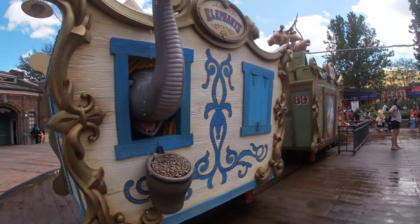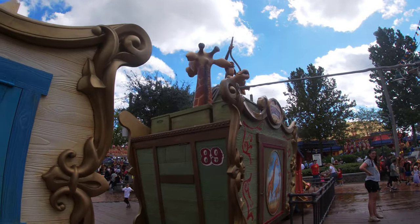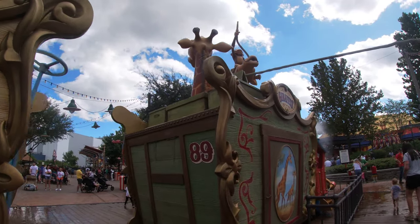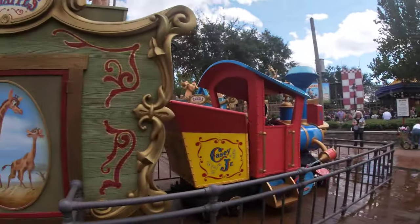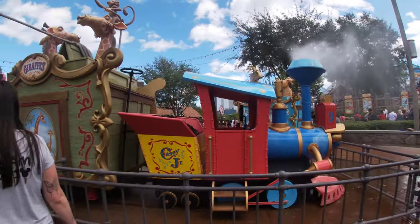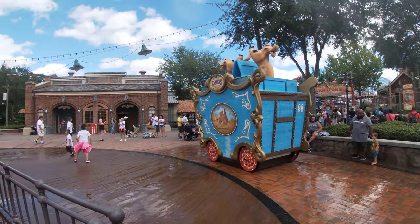And let's brave the splash pad. Oh geez. 89 would be Hollywood Studios. So the giraffes are here to represent Hollywood Studios. So let's find Animal Kingdom. Oh geez, this is perilous. And we got Casey Jr. over here. Oh, there we go. 98, the camels are Animal Kingdom.